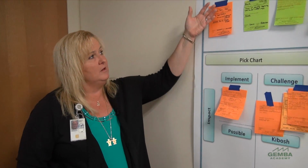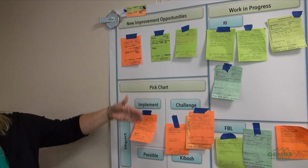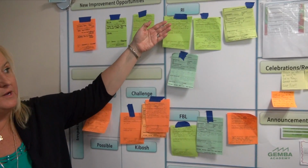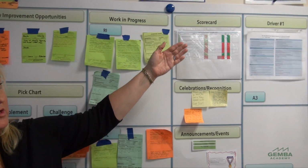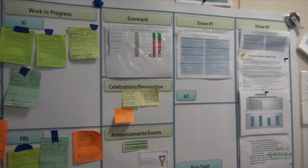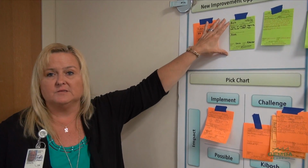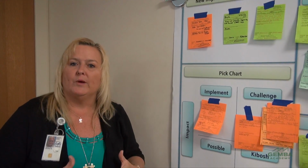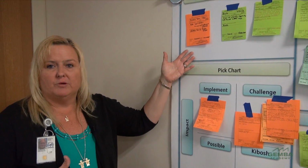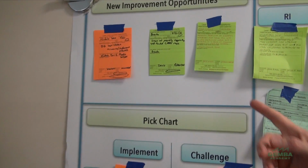The huddle board has really 5 major columns: new improvement opportunities, work in progress, scorecard, driver 1, driver 2. This is a place where folks can put up improvement ideas, things that they deal with every day that are a pain point. Anybody can put it up. They follow the format on the slip. They put it up here, and now, is there a difference between orange and green?